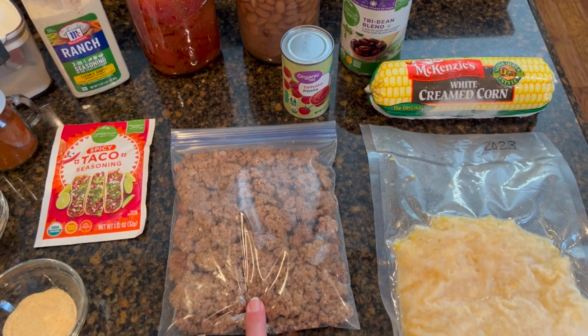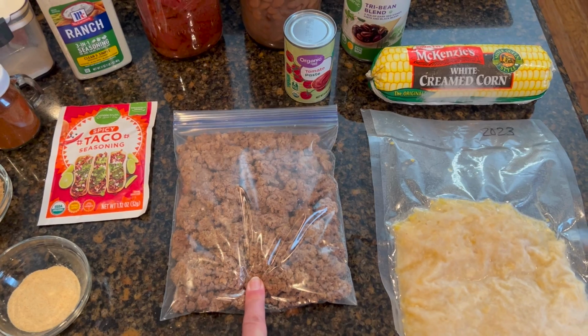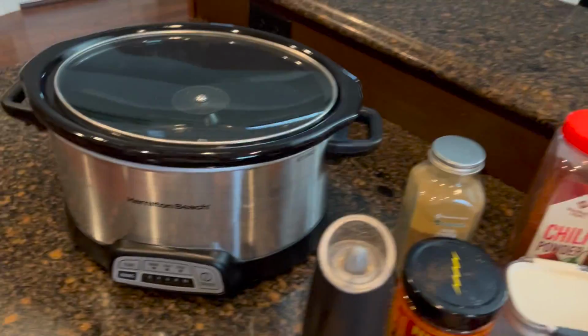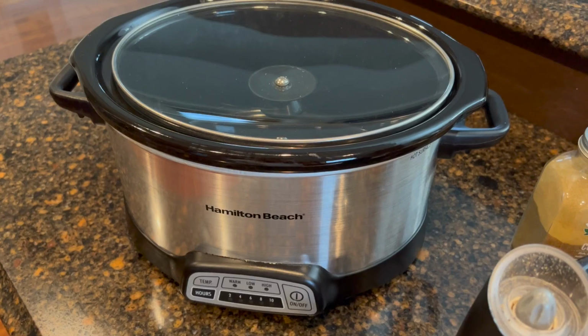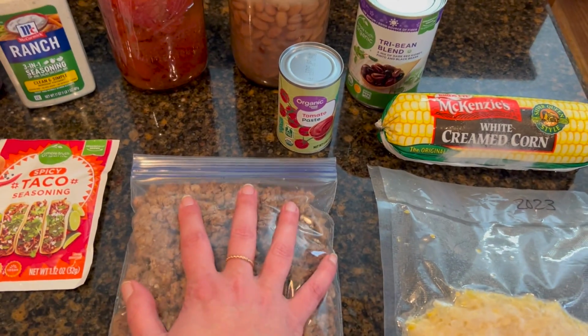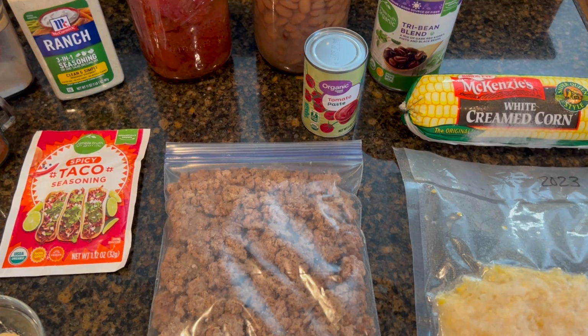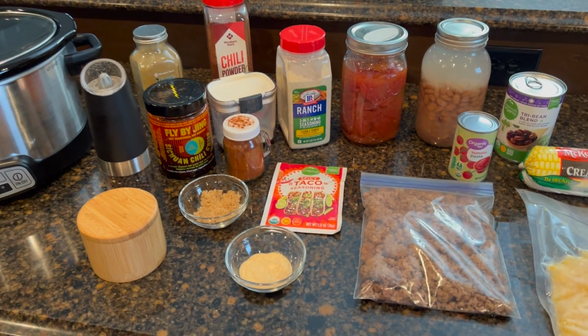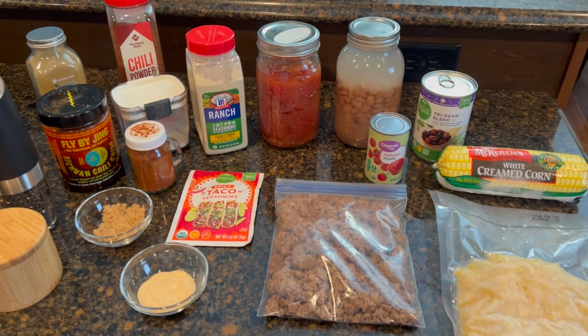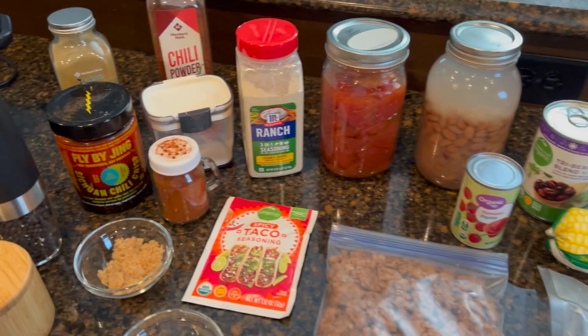I pulled out some frozen cooked ground meat a little earlier because I knew I was gonna make something in the crock pot. And I like to use ground meat that's already been cooked in the crock pot. So I pulled that out earlier. I didn't know if I was gonna do spaghetti or chili or what I was gonna do. Then I had a phone call with a friend and we were talking about taco soup, and I decided, hey, I hadn't had taco soup in a long time, so that's dinner for tonight.